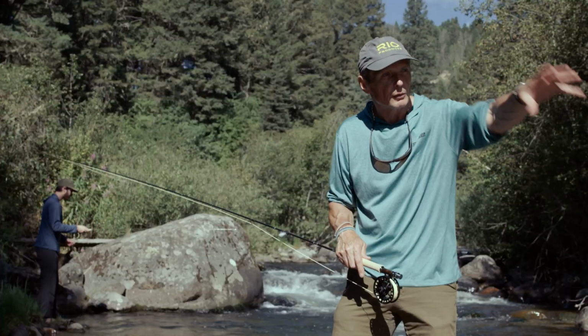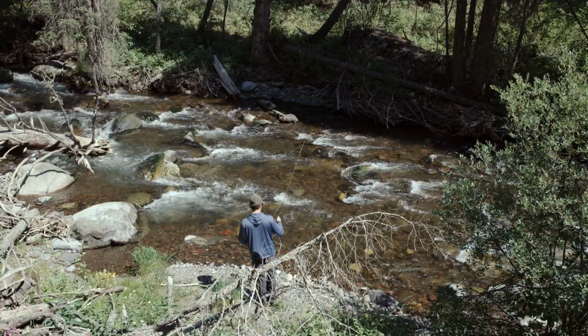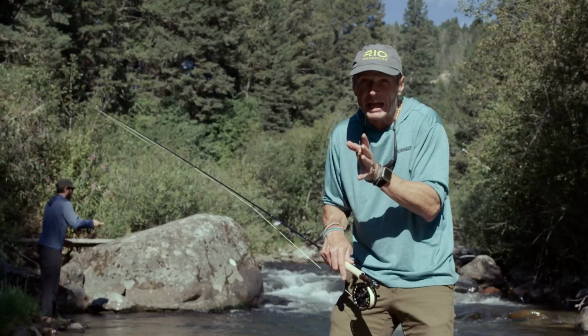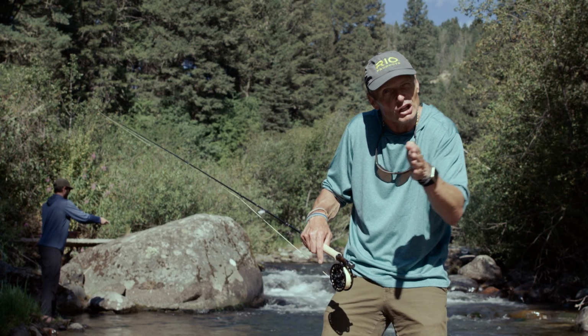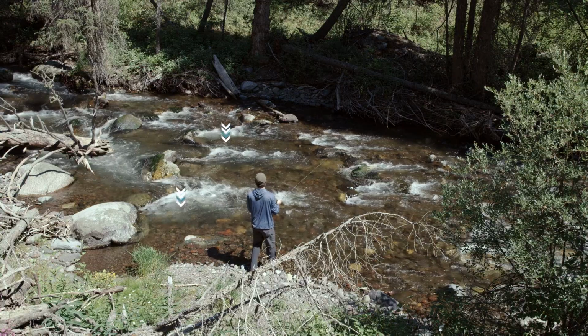As you can see here, I've got a pool down here with a lot of current. There's a nice slow inside edge like that, and that slow inside edge is where fish are likely to be. They're not necessarily going to be in that fast water, because that fast water means they've got to work so hard. They're going to lie just on the edge of that fast water in that little slow bucket there. That's a perfect pocket to hit.